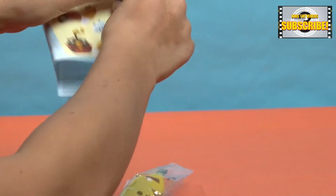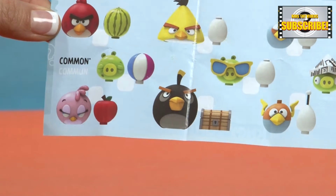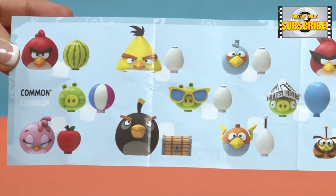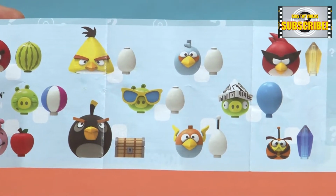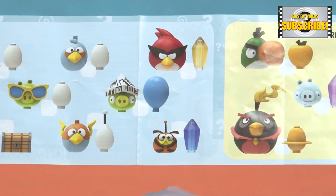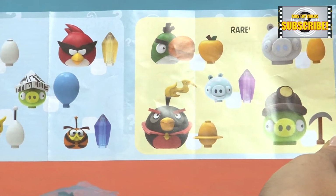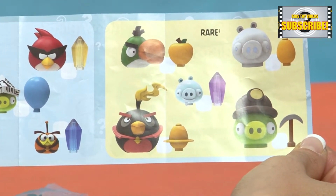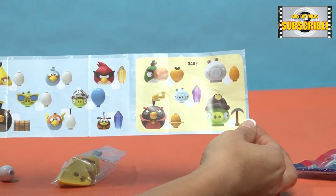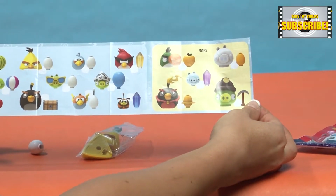All the common Angry Bird figurines are Red, Sleepy Pig, Stella, Chuck, Bomb, Pig with sunglasses, Bluebird, Pig wearing a newspaper sailor hat, Lightning Bird, Space Red Bird, Atomic Bird, and the rare ones are Hal, Smiley Pig, Space Bomb Bird, White Space Pig, and Minor Pig. So many to collect and so cute and cool.